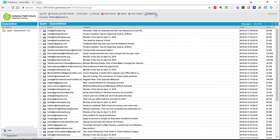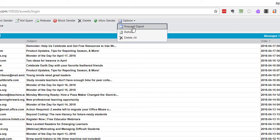I can also come up to Options and click Request Digest, and it will send me an email with a list of all the things, and it'll categorize them and things like that. That's another thing you can try.